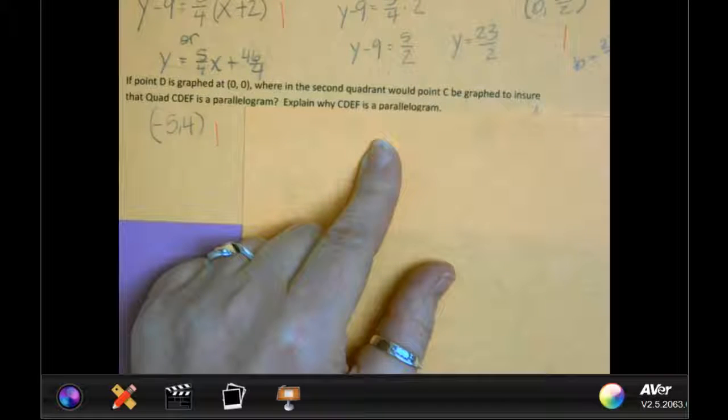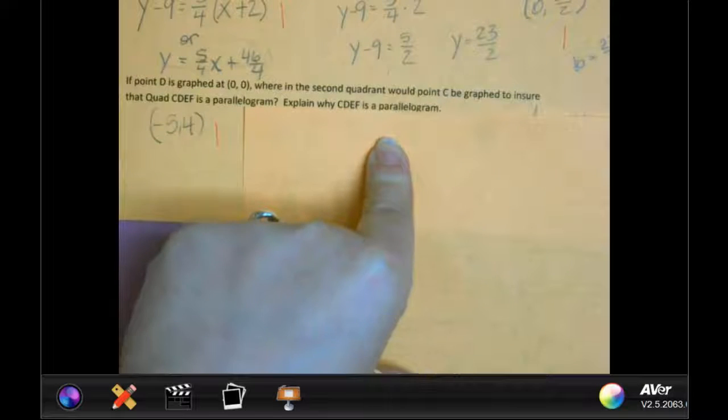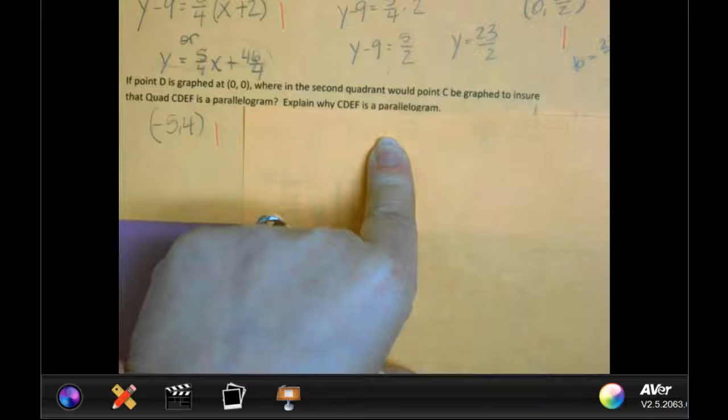You can also tell the quadrilateral is a parallelogram because both pairs of opposite sides are congruent. But if you were going to say that, first of all, that's a wild guess because nobody's ever told you that before. And second of all, you would have had to do the distance formula 4 times, and I highly doubt any of you actually did that. So in order to say that they are congruent, how do you know? You'd have to show the measurements and say, here they are, that's why I know they're congruent.